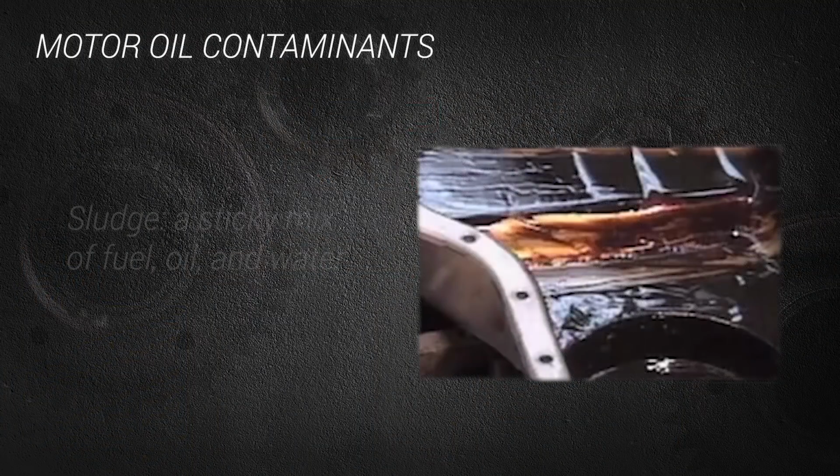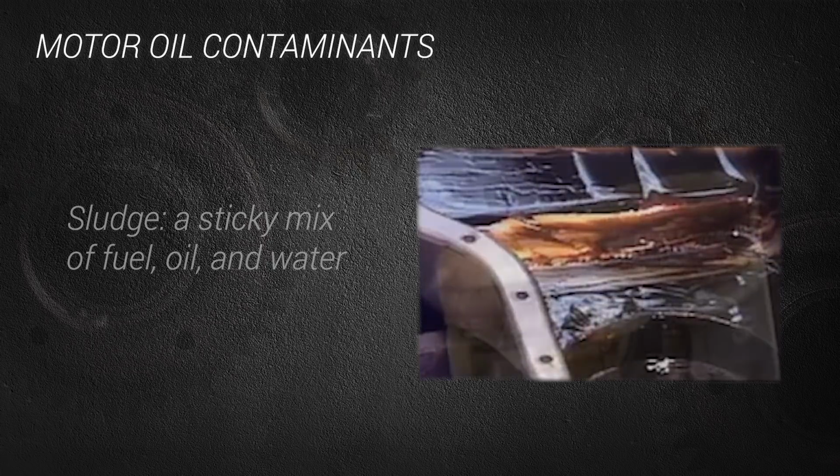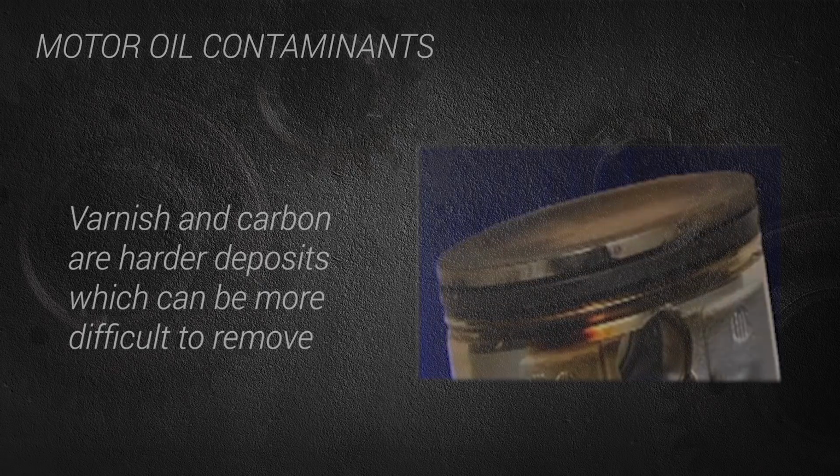Deposits can form as either varnish and carbon or a sludge. Sludge is a sticky mix of fuel, oil, and water, often found on cooler parts of the engine, like the front cover, valve covers, or in the bottom of the oil pan. Varnish and carbon are harder deposits that start out shiny, usually brown in color, and build up to a dull, dark deposit. These can be tougher to remove.